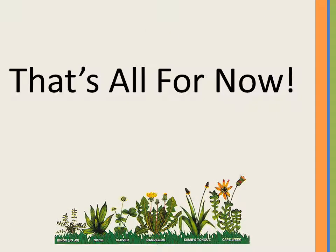Remember to be sure to check the section on weeding in your text. There are some helpful procedures and tools that are going to make the process very easy. So that's it for now.